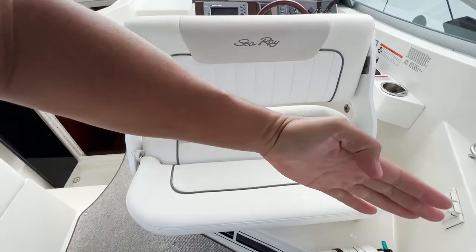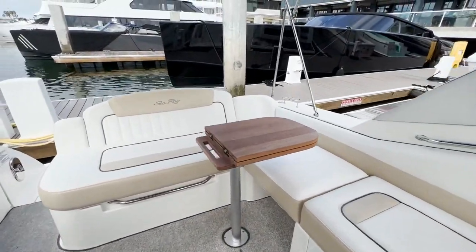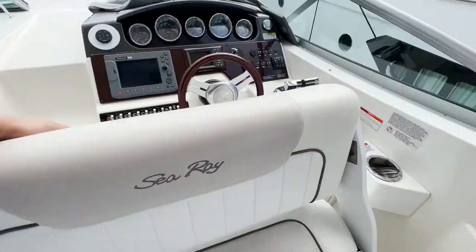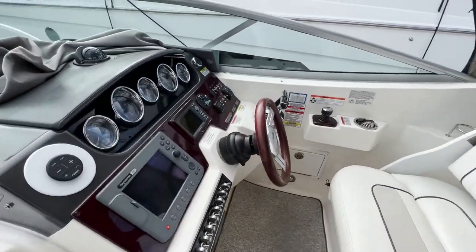It also pivots so you can angle it, so you can face this way and talk to your guests and whatnot. Pretty cool feature. So, heading up to the helm. This is the helm area.